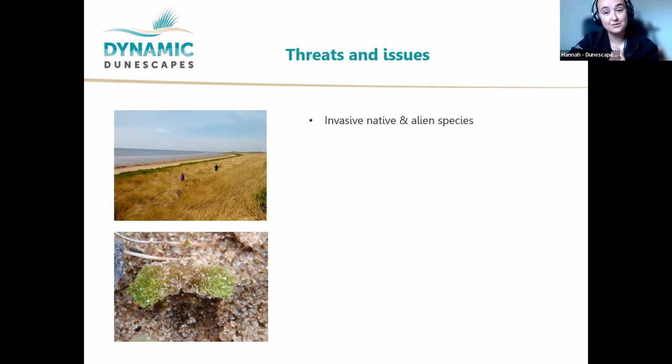And some of the work that's been going on, usually with our student projects, has demonstrated, for example, with the Japanese rose, that the presence of the rose appears to lead to a reduction in biodiversity of both plants and invertebrates. An increase in scrub, or an overabundance of scrub such as gorse, almost suffocates and outcompetes other smaller plants. So we end up with a less biodiverse dune system.